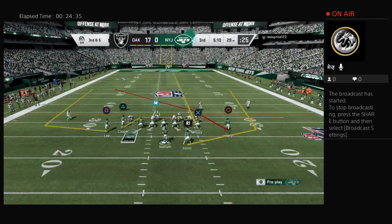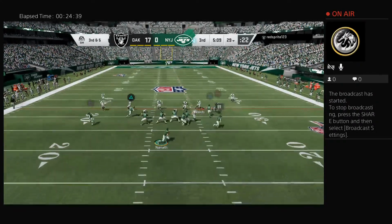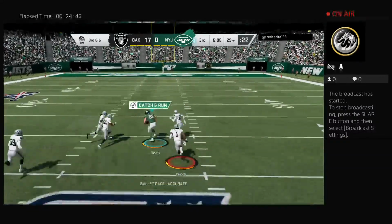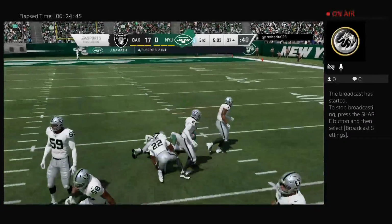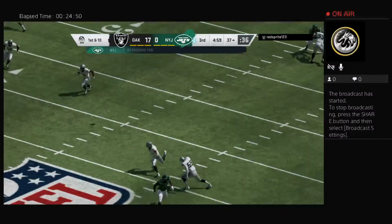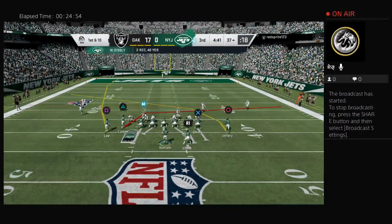This offense in desperate need of a conversion as they come up on third down. They'll look to throw here. Oh, he's got a man wide open, complete. And they'll get this well past midfield before being stopped just before the 35. They'll get 34 yards there.